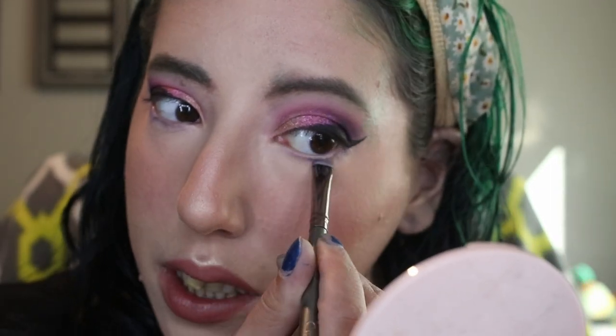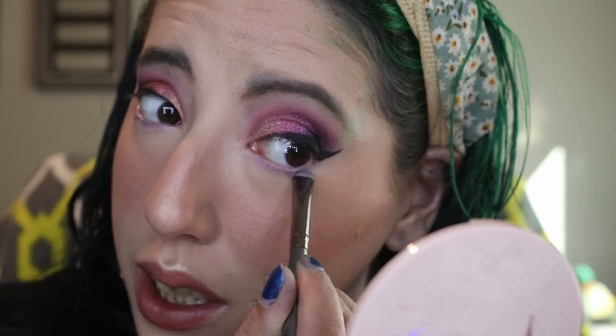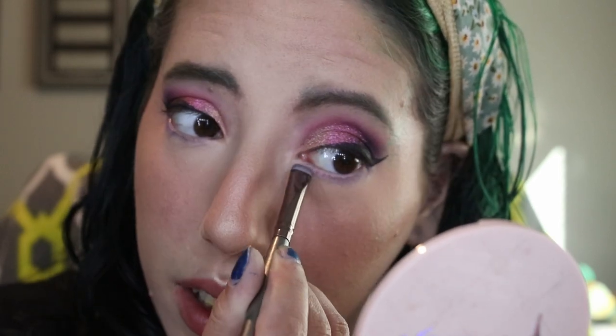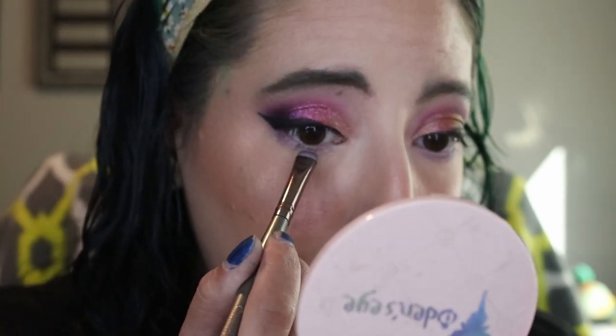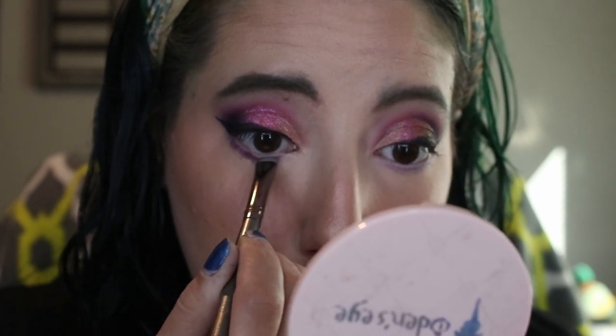We're going to have to go back into the other palette. It's such a beautiful shade in the pan, but it does not show up on my eyes at all. It just looks a little like nothing. So Back to Lethal is dead. I just want to go dark. Let's go into Vengeful Spirit now and pretty much put this on top of Pew Pew because I don't know what else I'm going to do with it.